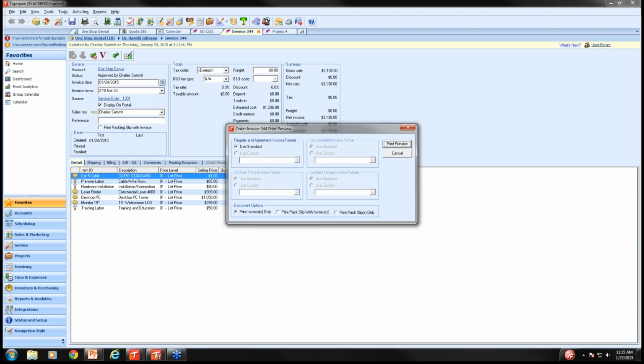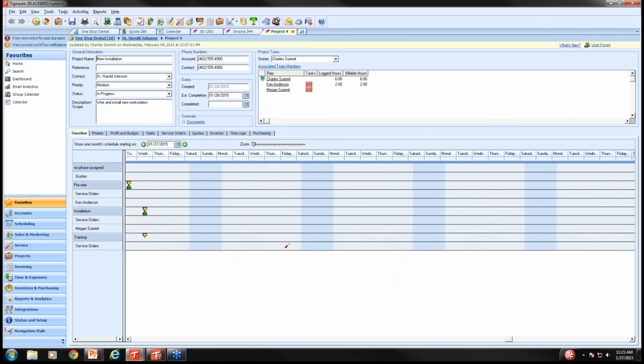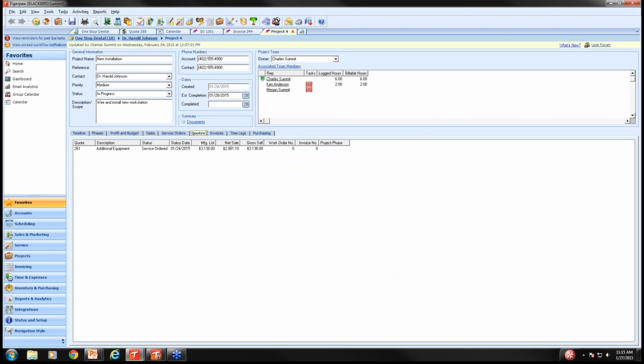Now, you may have another process coming out of a quote for maybe something of a larger scope or nature as far as installation, and that is a project. Projects are, again, coming from a quote. Here's the originating quote that came about with this project. There can be multiple quotes. And more than likely, before this all is said and done, there will be change order quotes.